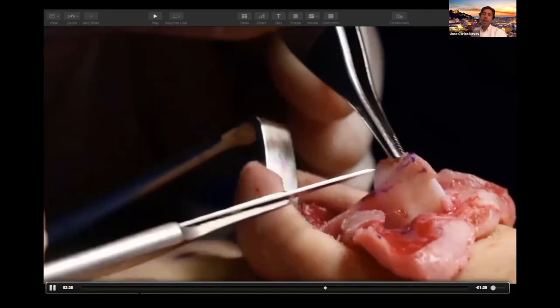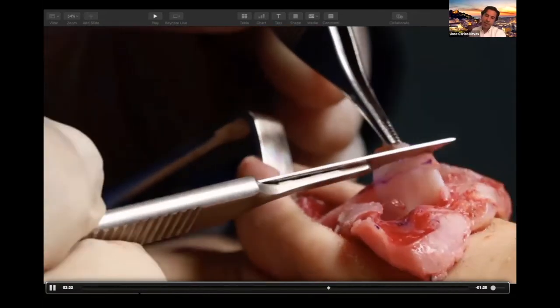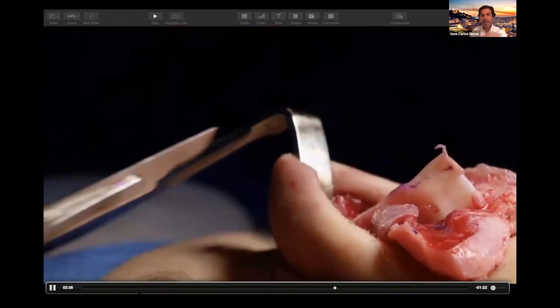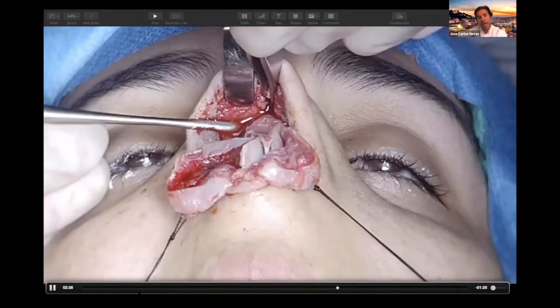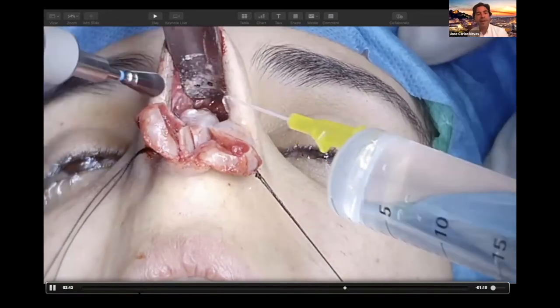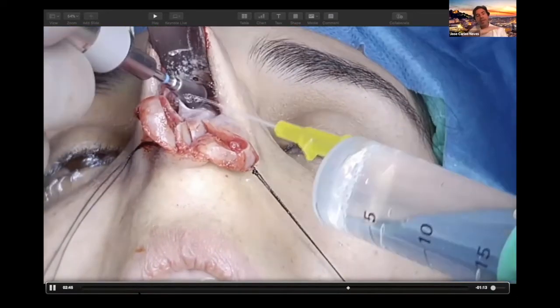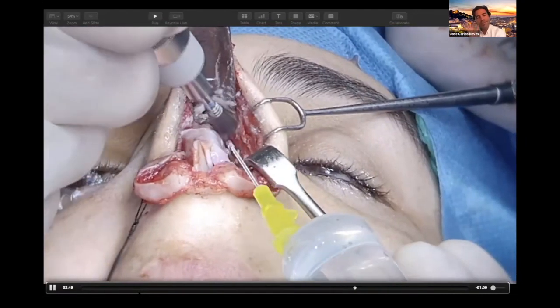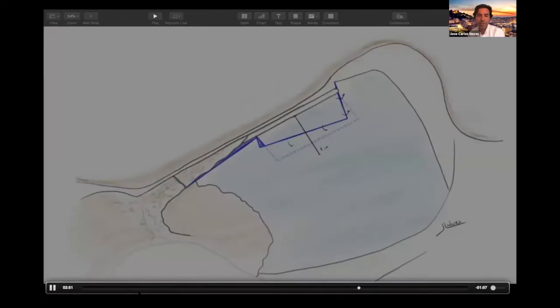Now I'm going to carve the excess of the strut that I left intact, and I'm really designing my profile. And at the end of all the structural procedure, if I like, I go with my burr and I refine the dorsum. So you can control even half a millimeter, I would say, of your profile.